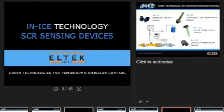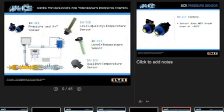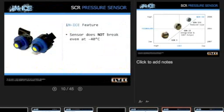Now we can start to speak about our sensing devices for SCR application. Our sensors are covering a wide range of sensors needed for SCR systems, like pressure and temperature, level and temperature, quality, and the combined one, level plus quality plus temperature. As I said before, every product has got a specific characteristic that we call in-ice feature. The pressure sensor has got the characteristic that it does not break even at minus 40 degrees.